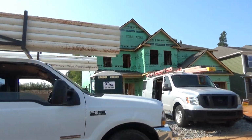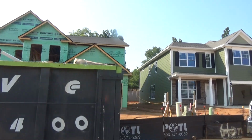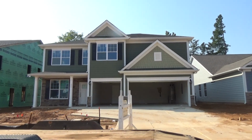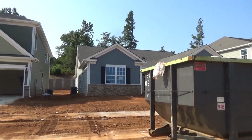I've done this more than once, folks, where people have identified a lot, identified a home site, identified a home. So here are those two-story ones. And basically said, hey, would you go shoot it? And they've actually bought it sight unseen. Yeah, I've had that happen to me more than once.